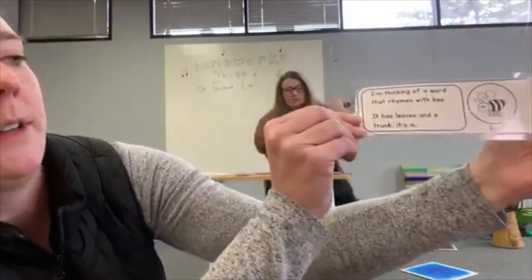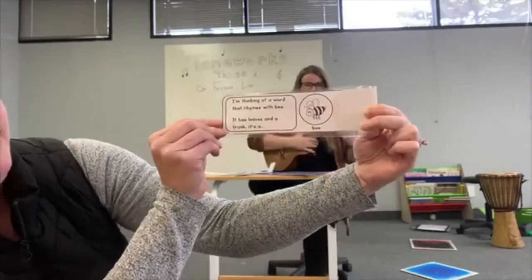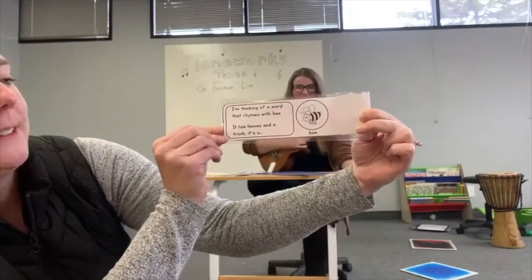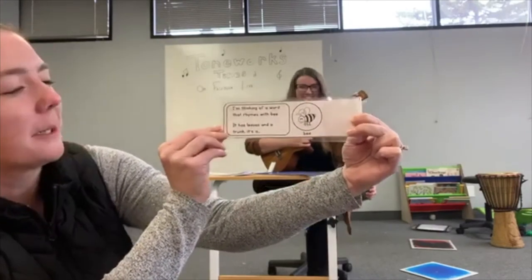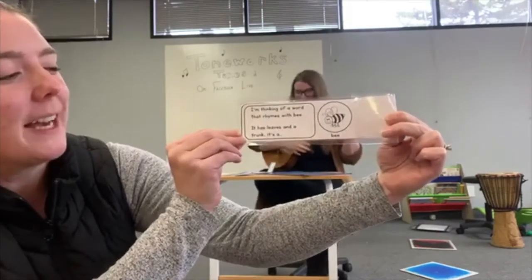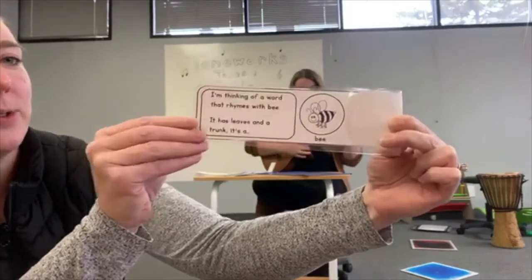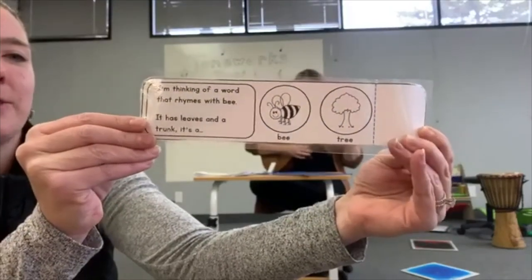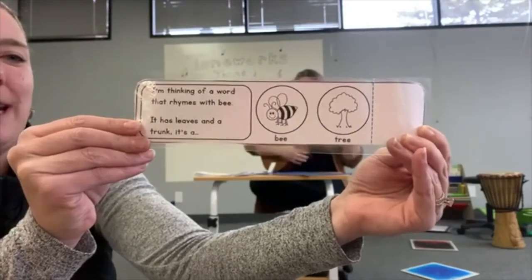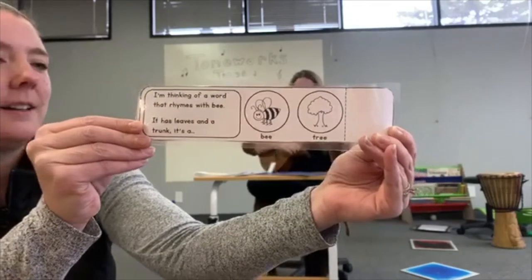Thinking of a word that rhymes with bee. It has leaves. This is a tongue twister. It has leaves and a trunk. Rhymes with bee. It has leaves and a trunk. It's a tree. Did any of you get that? Anybody out there? Let's try it together.